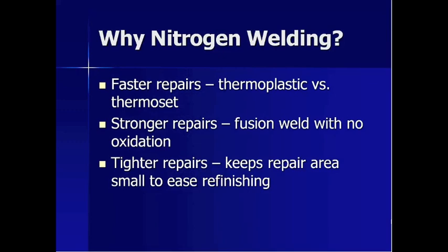And then also you can do tighter repairs. With a two-part adhesive, you've got to bevel it out, probably a total width of at least an inch and a half or two on either side of the repair. With the nitrogen welder, you can literally dig a quarter inch wide V-groove and do a really strong repair with that. So it allows you to do repairs to tight areas, detail areas like tabs, holes, grill bars, things like that that you cannot do with two parts.